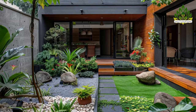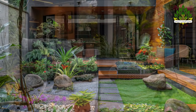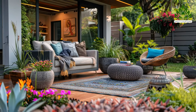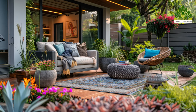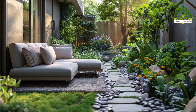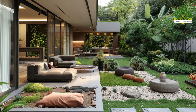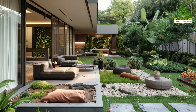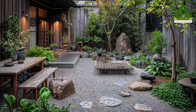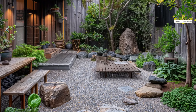By incorporating stylish furnishings, such as bistro sets, lounge chairs, or hammocks, homeowners can create inviting outdoor living rooms where they can relax, dine, and entertain guests in style. Additionally, adding accessories like outdoor rugs, throw pillows, and decorative lighting fixtures can enhance the ambience and comfort of the patio or deck area, making it a true extension of the home's interior.